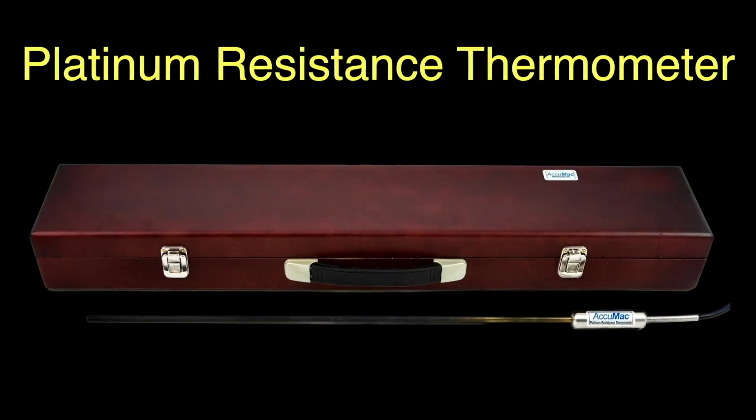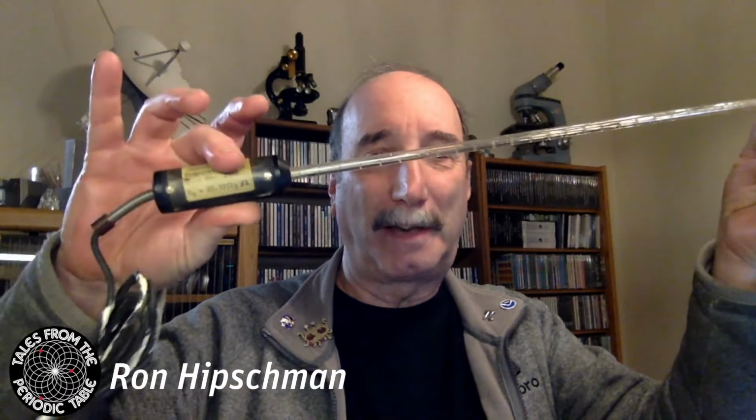As you heat most metals, the resistance to conducting electricity goes up. You can measure this resistance to figure out the temperature. Given platinum's chemical resistance and relatively high melting point, a resistance thermometer made with platinum wire makes a fine instrument. I just happen to have one right here. This is a platinum resistance thermometer, and in the end here is a coil of platinum.